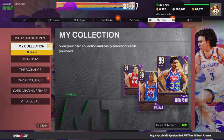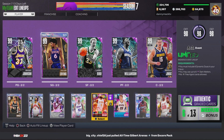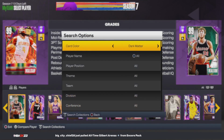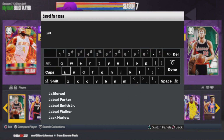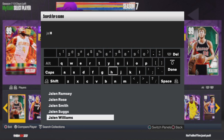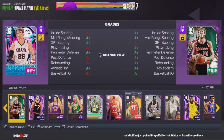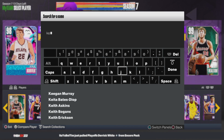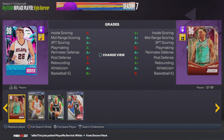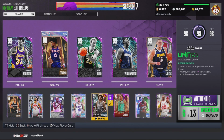And let me just double check here. Lineups management. Jalen Williams. Jalen, where you hiding at? Put Jalen in, and then we got Keldon. And there you go. So you can see both of them are dark matters once they are together.